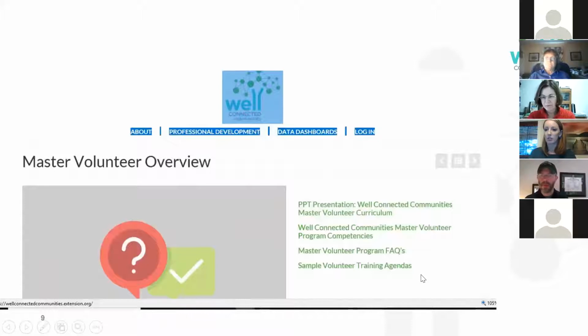So there's two slides, the one slide that Andy just discussed that had, now I have lost my train of thought. We haven't discussed agendas. We looked at the matrix that said what was available online from Texas and what was not. Sorry. All the agendas are here on this particular tab. So if you go to Master Volunteer Overview, you'll be able to download all of that.